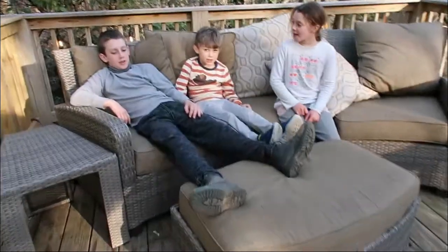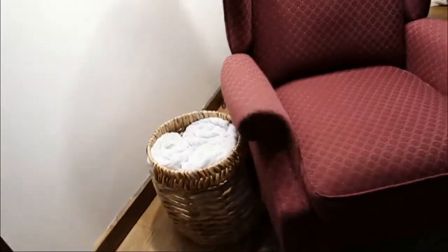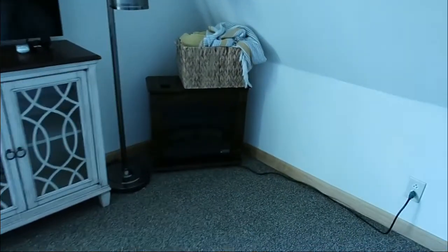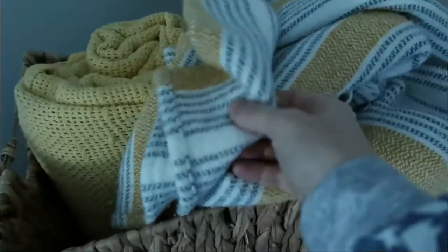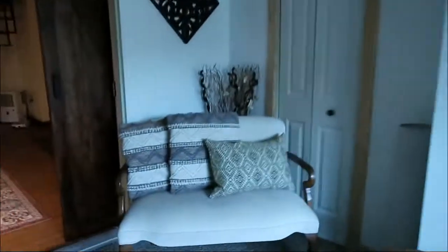How's it going? You relaxing already? Enjoying vacation? I really love all the special touches that they've added here in this cabin. They've got blankets and throw pillows. And then I noticed in here, in the side over here, is actually a little electric fireplace. And these really adorable throw blankets. They've just done so many really sweet special touches here in this cabin.